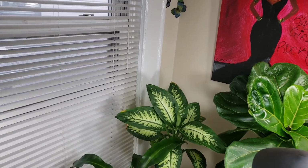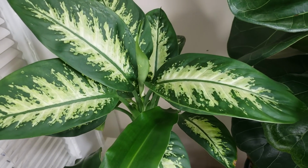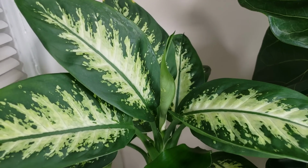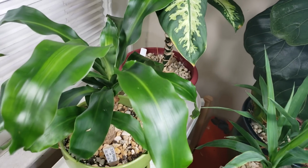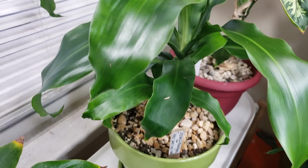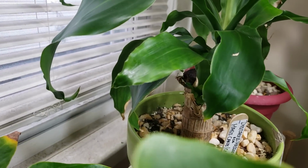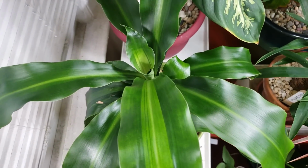Over here in the back is a dumb cane, or Dieffenbachia. Got some new growth there. Here is the Dracaena massangeana, or a mass cane, or the corn plant. Slow grower. There's the cane. Got some new growth.